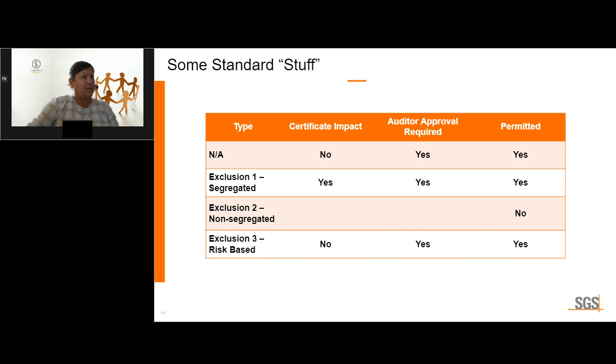Exclusion type 3, which is risk-based and is the basis of this presentation today, is that your organization has reviewed the risk associated with a requirement and can justify the risk is minimal based on programs in place to mitigate that risk. The risk is then documented with a risk assessment that is reviewed, approved, and most importantly, monitored. This is permitted with no impact on your certificate whatsoever. But in all these cases, during the certification audit, the auditor will review and approve or reject the risk assessment.